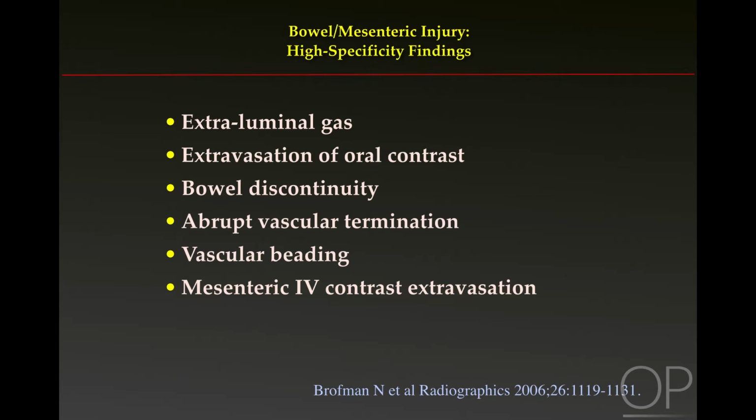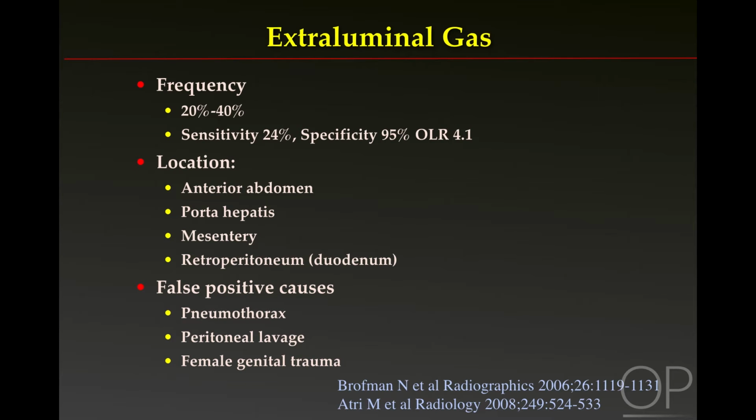So the high specificity findings associated with bowel and mesenteric injury that require surgical intervention are listed here. They are extraluminal gas, the extravasation of oral contrast, bowel discontinuity, an abrupt vascular termination, vascular beading, and mesenteric intravenous contrast extravasation. The problem with these high specificity findings is that they're very uncommon, and even more uncommon in children. So if you see them, they are very bad news, but don't expect to see them in all children with significant bowel injury. Let's start with the presence of extraluminal gas.